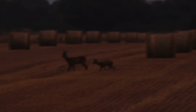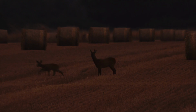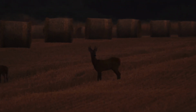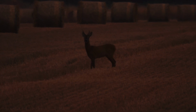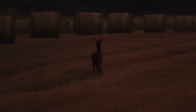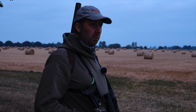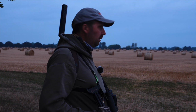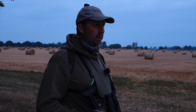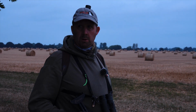But I got a nice look at the buck, and yeah, he's a nice little 6-pointer. I think I'll leave him because he's got some growing to do, and I think he'd be a nice buck to have about. So, good start to the morning. Wasn't expecting it to be that close to where I park the vehicle, but that's deer for you. You never know where they're going to be. So let's move on and see what else we get.